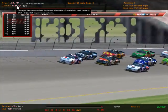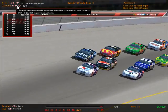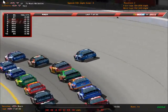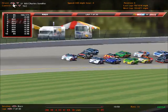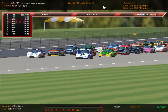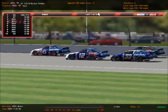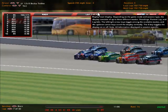And meanwhile, 3 wide racing here. Becca Tellier, she goes inside now of Sanford and Matt McIntyre. That's for 2nd place. And now she wants to go for the lead here. A pair of blue and white Fords going at it. A pair of motor oil companies here, Valvoline versus Mobil One going at it.